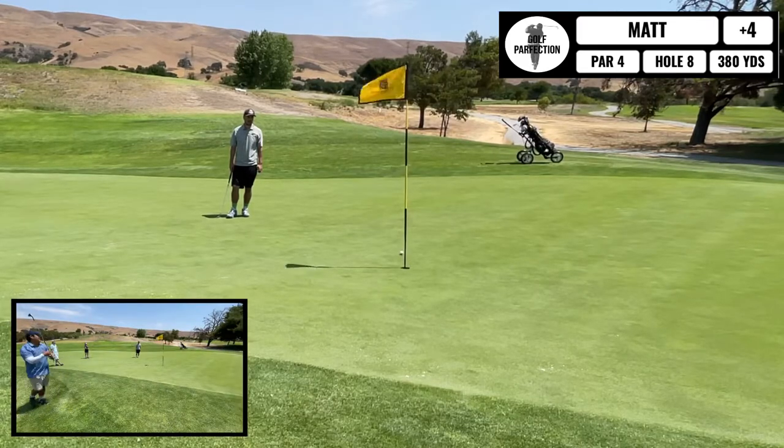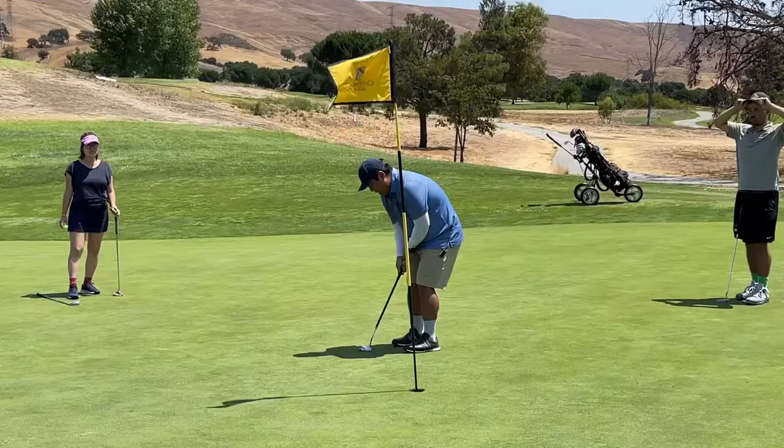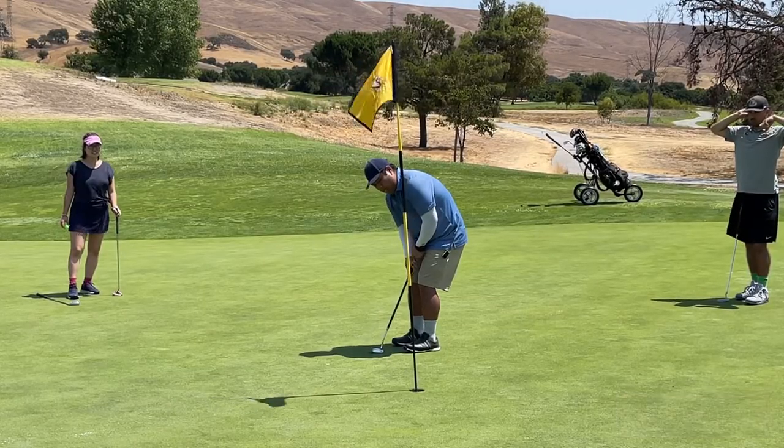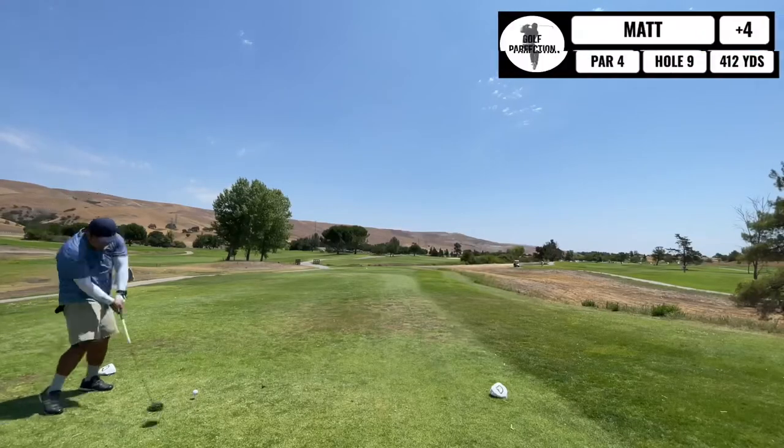Almost actually hit the hole here and make it in. It ends up lipping out, and so I have this little comeback putt for par. And so I make par. So going into the ninth hole, I'm only 4 over.